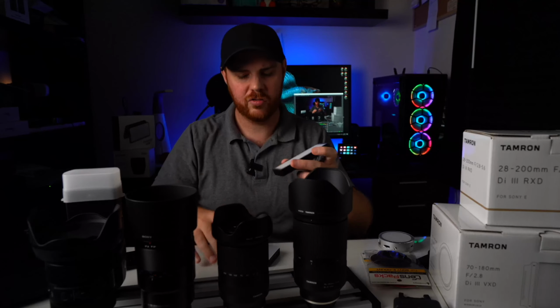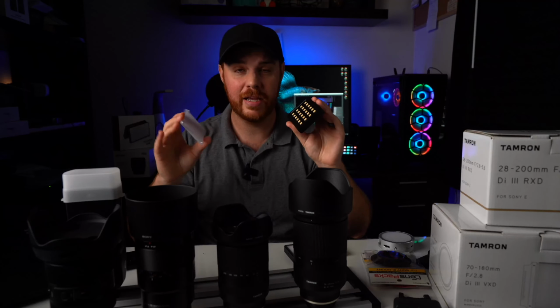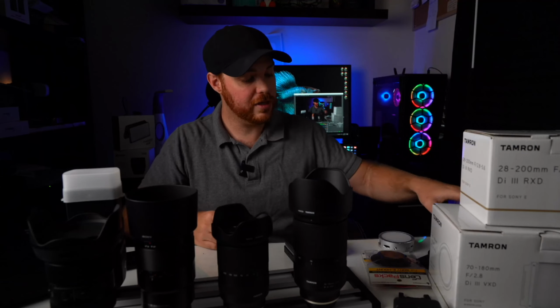But how do you pick one? There's so many. Here's a different one. This is a Viltrox one. It's a plastic construction, but it actually has a diffuser built in. So it's tough to choose, and the prices are all over the place. I really don't think you can go wrong.